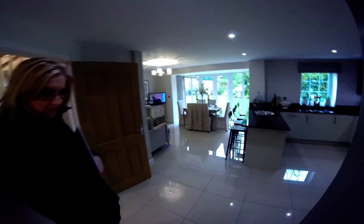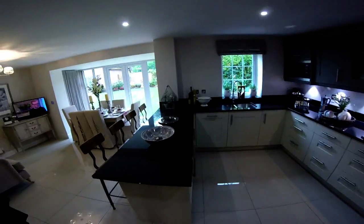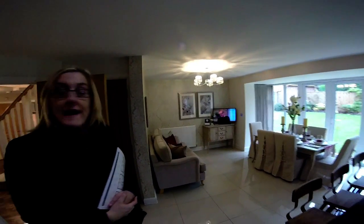Beautiful. Very nice. Very nice indeed. If you get a look at the floor in here, it's absolutely gorgeous. I love this high gloss. The telly being on, it's just a touch, isn't it? Again, it just feels like the people are home and we're wandering around. Oh, but Chris Evans is on.